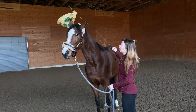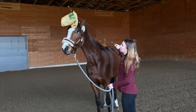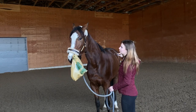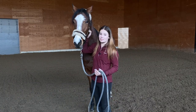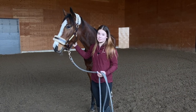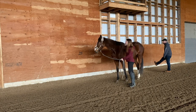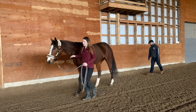Good girl. Good. So I think that's enough of the plastic bag for this session of desensitization training. So let's do a little bit more of the stuff with the gravel against the walls. Good girl. That's a big improvement. Good girl.